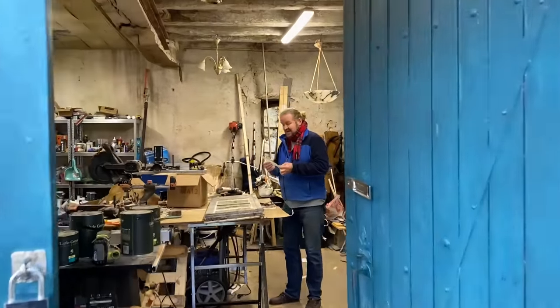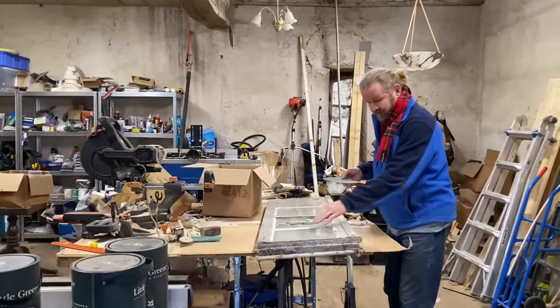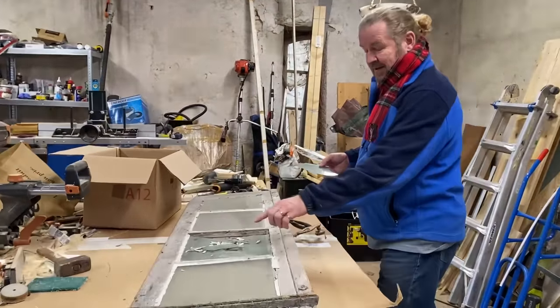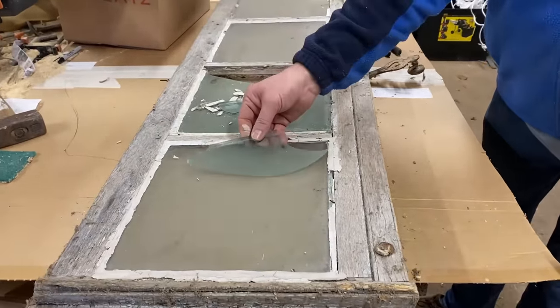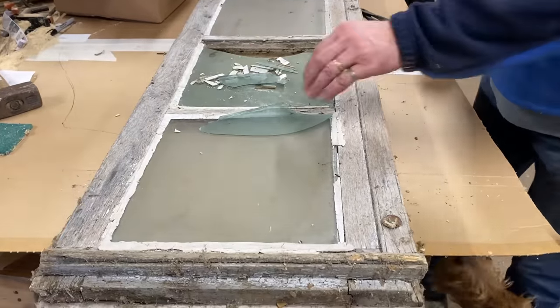Uh-oh. That glass is so... You can only see that from certain angles. Look how green this glass is. Yeah, that piece, I noticed, was greener than the others. Not normal. No, it's not normal.